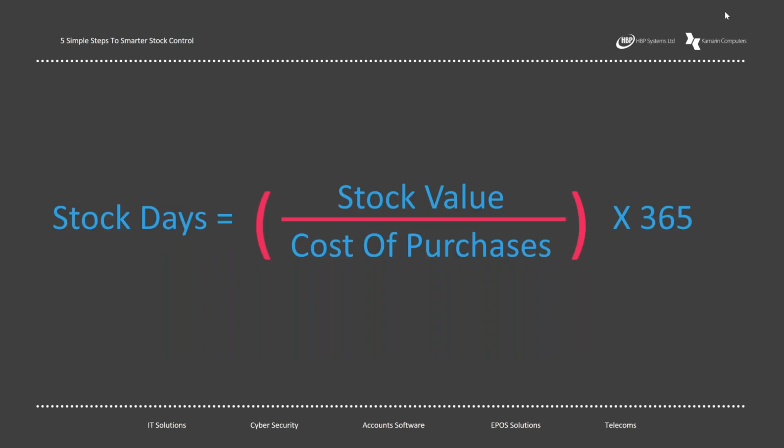A nice takeaway here, a useful calculation that I use with lots of clients and customers to judge where they are with their stock right now, is this stock days calculation. And basically what this is calculating is, on average, and it is average, it's high level, how long is an item of stock sitting on our shelves? To do this, if you do want to do this on an annual basis, you take your year-end stock valuation, divide it by the cost of purchases of that stock through the year, and times it by 365. And that will give you a days number. It will give you how long that stock on average is sitting on your shelf.